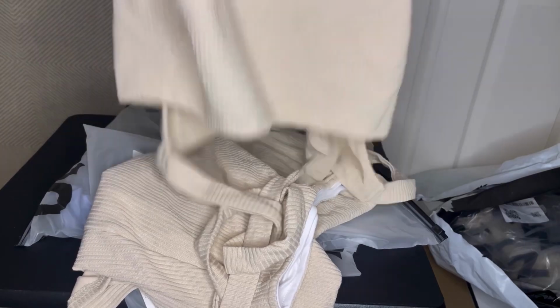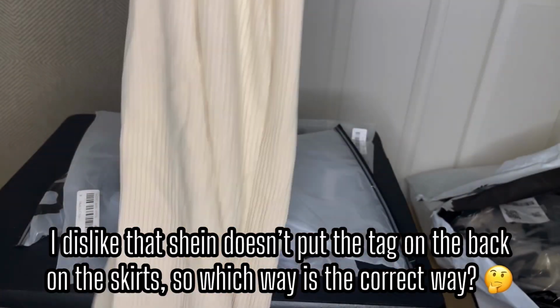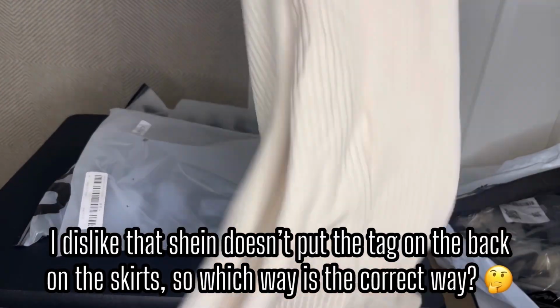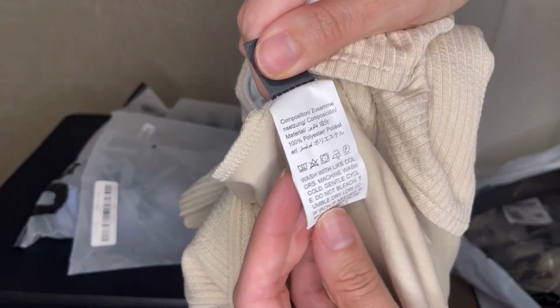In a perfect world, the top would be longer, but I think I can pull the skirt up. This is the skirt. It's got a slit on the side of it. It'll definitely go below my knees, which I like. I know sometimes with cheap clothes, they could have like a chemical smell to them. I don't smell anything on these clothes opening it up, so that's a good sign. Oh, here's the tag. That's the brand. SKU, size small. Says 100% polyester.